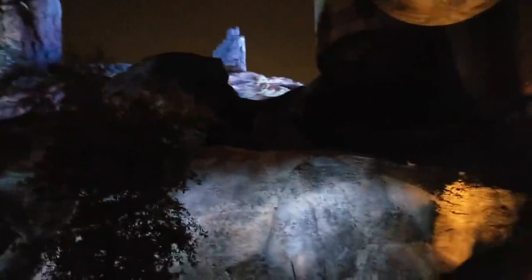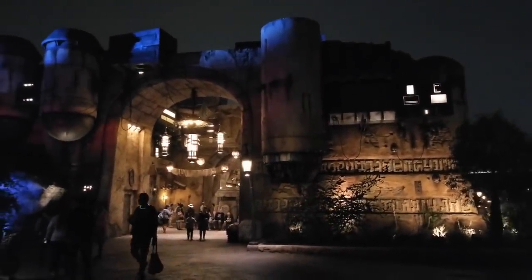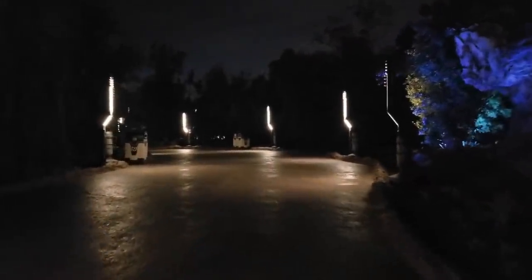And then out here, this is kind of heading towards Rise of the Resistance, so it gets a lot rougher out here. It's more rocks and trees and less lighting. That building is incredible looking though. It's so big, much bigger than I expected. Oh, there's another signpost. I feel like I didn't notice these signposts at all. So let's walk down this way and see what we can see. Rise of the Resistance, the ride, is set pretty far apart from the rest of it because that is Black Spire Outpost down there. And this down here is the forest where the Resistance is camping out.